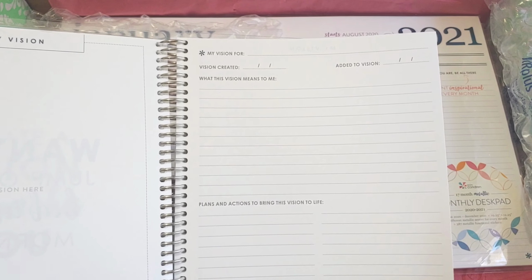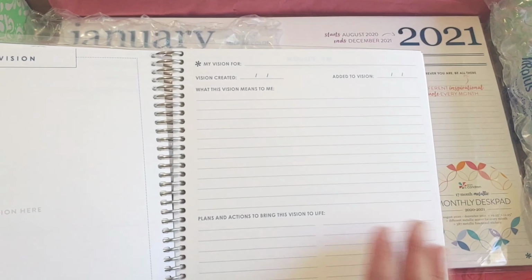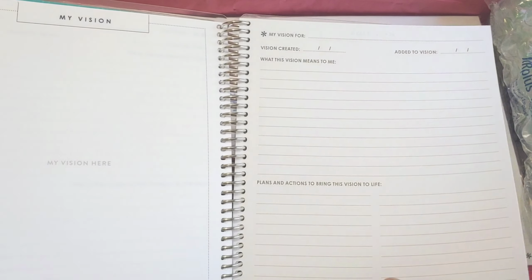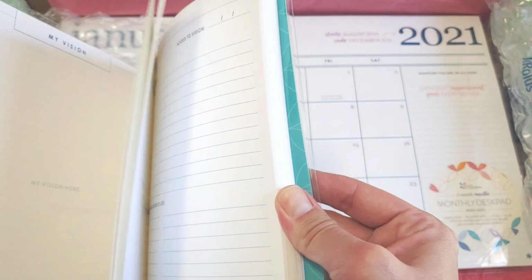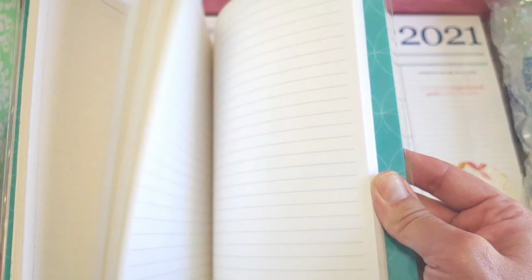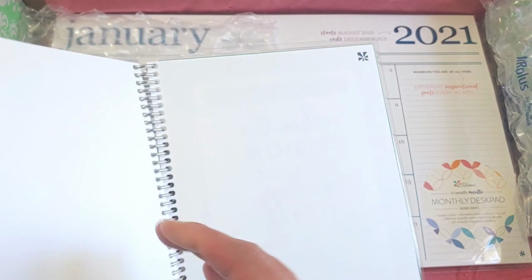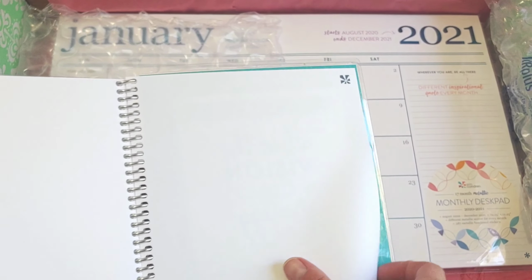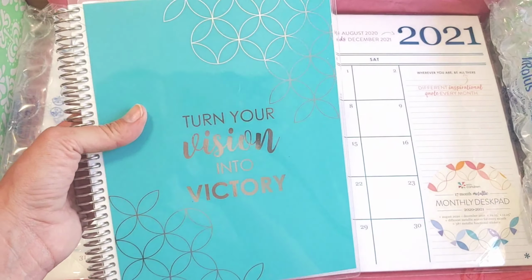And then you go through a lot of these pages over and over. My vision and the date and what it means to you and your plans and actions. And then you can add pictures or clippings from websites or newspapers or magazines. And that's your notebook. And then you have several notes pages, dot grid pages, blank pages for adding your own touch to it. And when the vision is clear, the strategy is easy. So I love that. Turn your vision into victory.